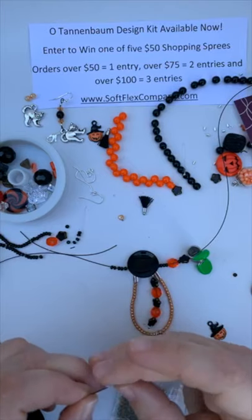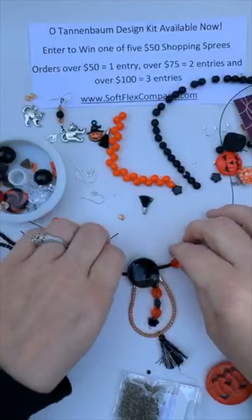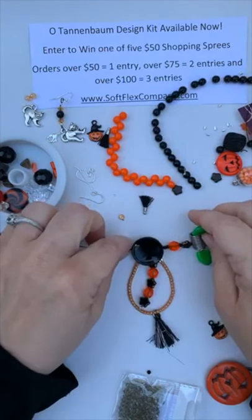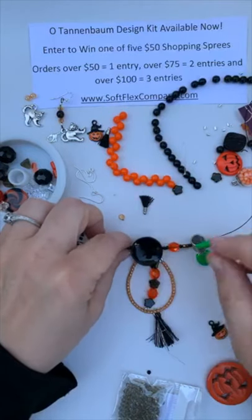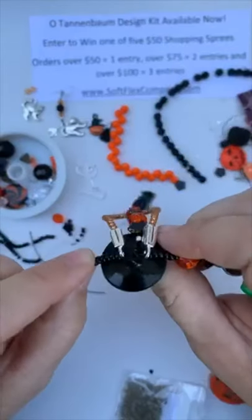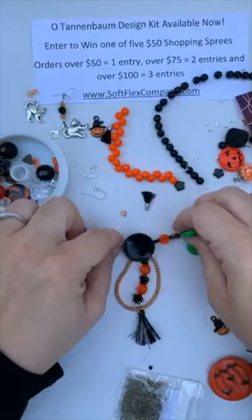Could you do a jump ring on the back of the button? You definitely could. There isn't a jump ring in this kit though, so I'm going to just kind of leave it how it is and let it be and not worry too much about it. If I want to go back and redo it, I'll probably just attach it right to the button shank. I think that was a really good way to do it.